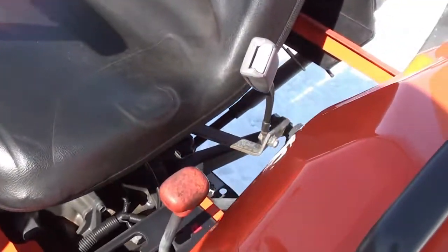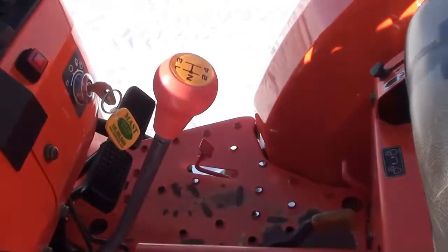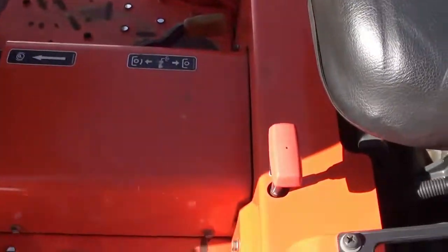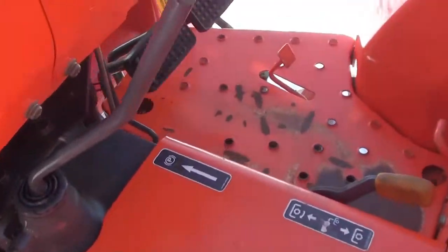Has the gear transmission, high-low reverse here to the left of the seat. 4 gears here in the center. Four-wheel drive engagement here below the seat. Clutch pedal, brake pedals over there to the right.